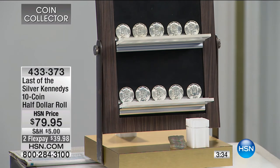At $79.95 to get 10 of them, and they're silver. And look at the shipping and handling: $5, anywhere in the country. How about that? Have you ever done any shipping, handling, and insurance, something like that?